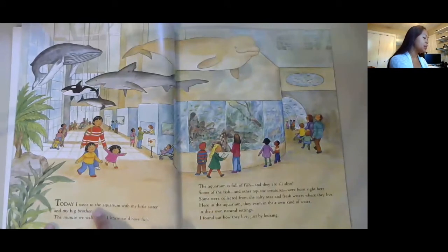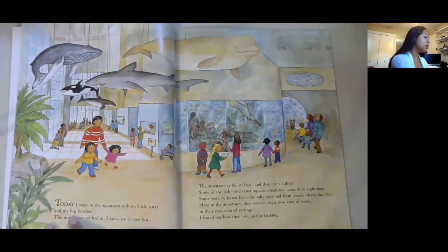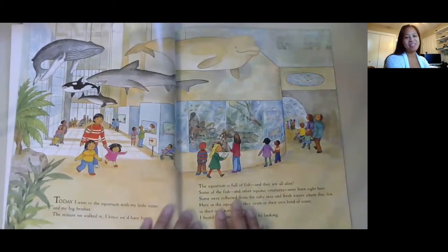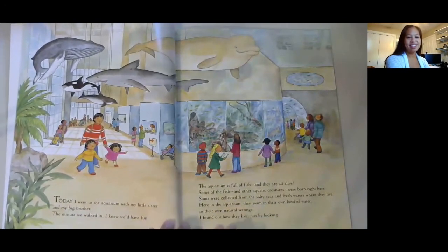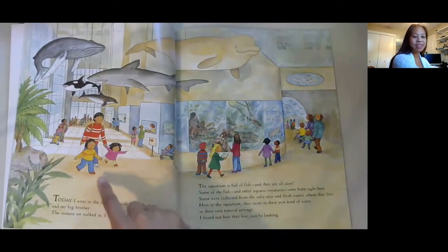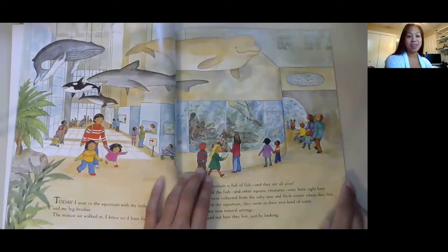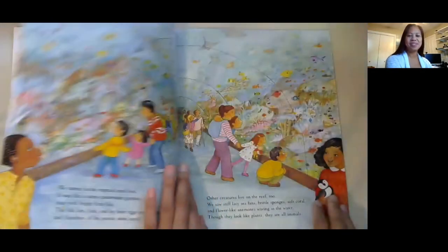Today, I went to the aquarium with my little sister and my big brother. Look, there's the aquarium. Do you see the family? There they go. All of them, they're siblings, right? There's the little boy, his little sister, and his big brother. They're going to the aquarium today. Isn't that cool?